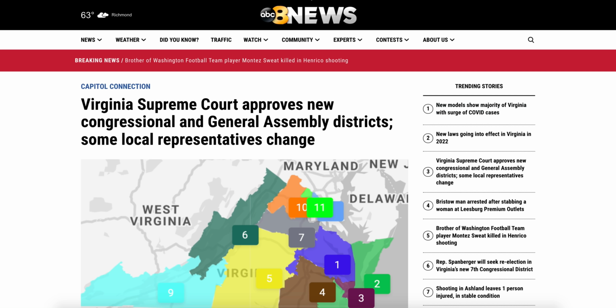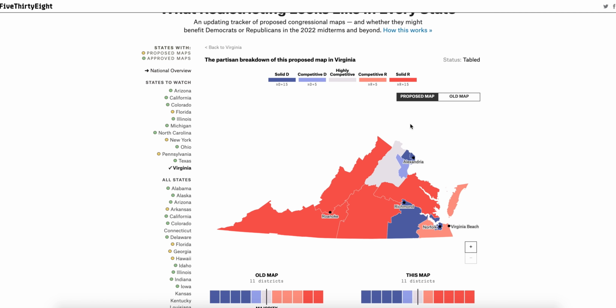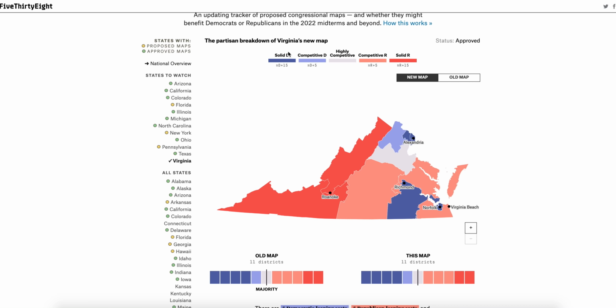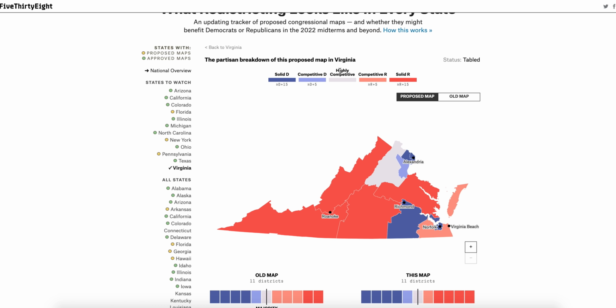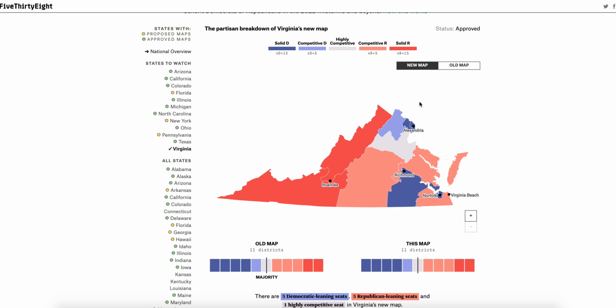But in the map that was proposed by the Virginia Supreme Court, the one that was actually confirmed is the map on your screen right here. And, sorry, actually, this is not the map. This is the map that was just finalized. The map that I just showed you is the court appointees' map, but it actually ended up getting altered a lot. And this is the map that we are now looking at.